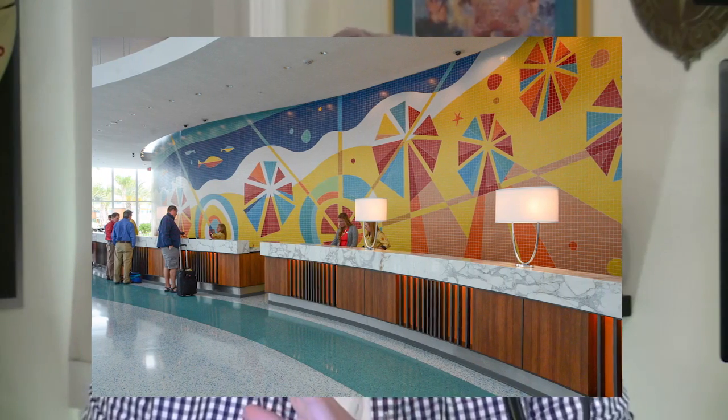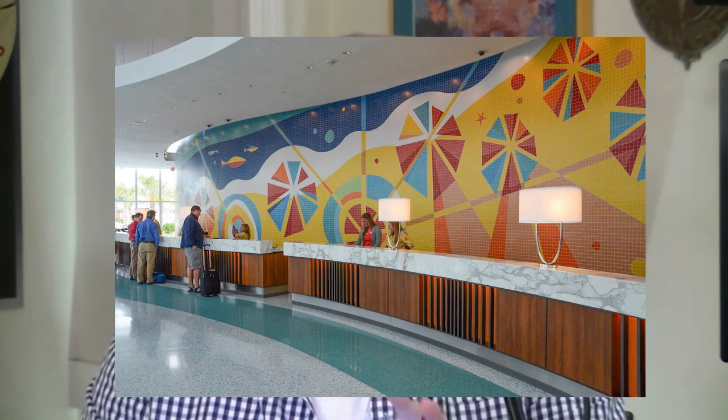There's this really cool retro mosaic tile thing in the back. It looks really nice. It is tile. Yeah, it is tile. Real tile. And then it's very beachy. It is. Yeah. Cabana Bay Beach. Yeah, that might be a theme, I think.